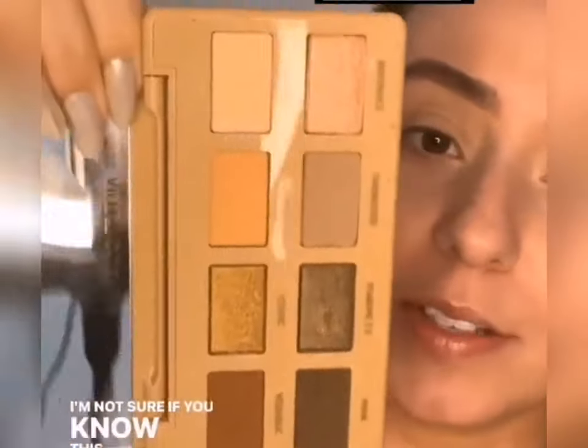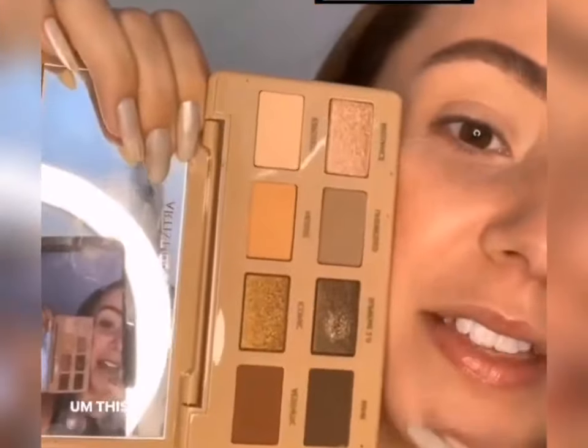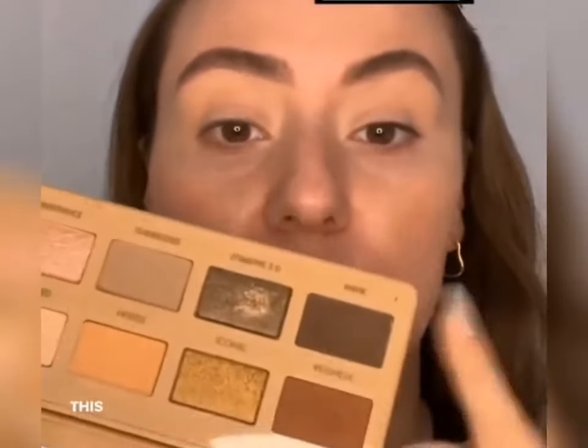I'm not sure if you know this, but this is one of my favorite palettes. I'm gonna go get the link. This is the one that's always with me when I travel. This one right here. I absolutely love it. I love everything about it. It's so versatile. It's just wonderful.